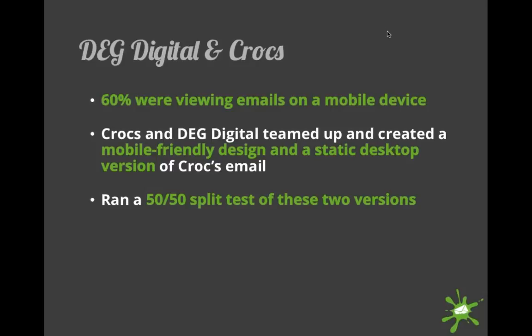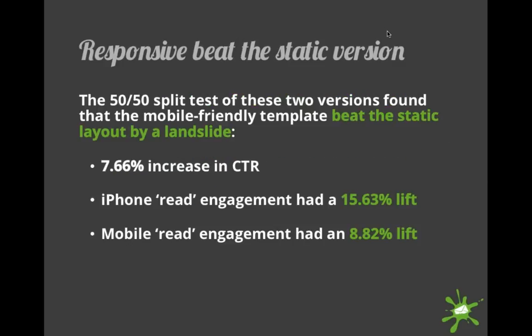What this agency did was they created a mobile-friendly design and a static desktop version of Crocs' promotional email, and then ran a 50-50 split test to see which layout had the best response. After they ran the test on these two versions, the responsive beat the static version by a landslide, with a 7.66% increase in click-through rate. The iPhone read engagement had a 15% lift, and the mobile read engagement had an overall 8.82% lift.